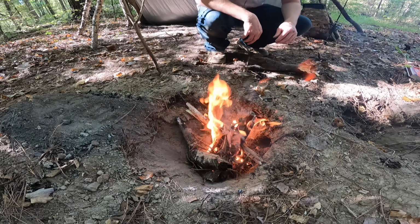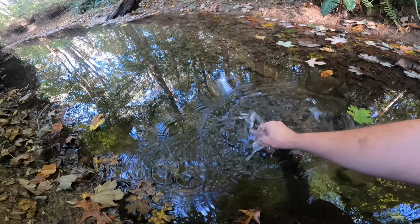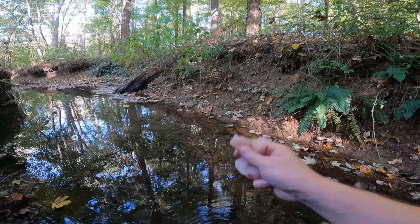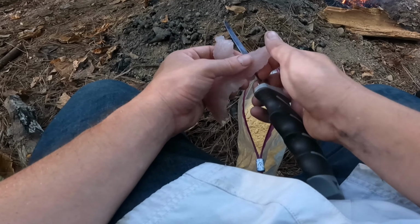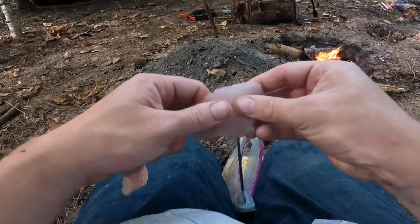I think we got her going. All right, we got our two fillets. I'm gonna go ahead and rinse them off. And now we're gonna cut them into little nuggets, and then we're gonna bread them and cook them up. All right, we got our seasoning right here. How I'm doing that is I'm just grabbing two pieces of meat and bringing it back and forth on this knife until it cuts it. And then we set it in the batter.